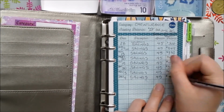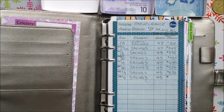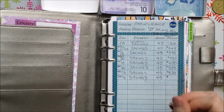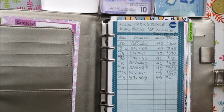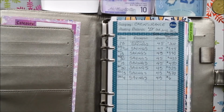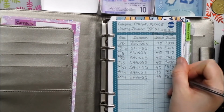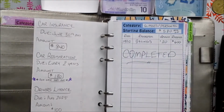It's very nice for sinking funds and not having to worry about, oh no, I need like $900 tomorrow for my insurance. So I pay my insurance yearly, and so it's due in June, so June 30th. And 45, so we have 600, and where's my calculator? I can't do math. So we have 615. Not too bad. Yeah, total goal 1020 minimum.